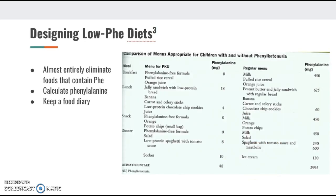So in terms of designing a low-Phe diet, there is a handout in Toolbox 2 that identifies foods to be eliminated, avoided, or included on a low-Phe diet. So this will definitely be helpful for you as you move forward with this objective. Also on the right, you can see an example menu for a child with PKU compared to a normal child's diet. So this may also be helpful for you to get an idea of the restrictions.